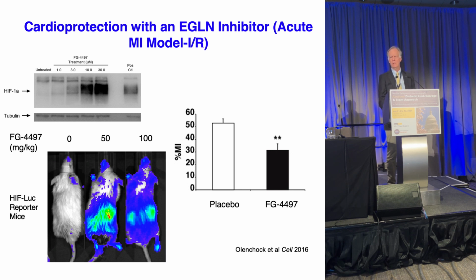So here's an experiment where in cell culture, we added a tool compound that stabilizes HIF. Here's induction of HIF by Western blot. I've introduced this reporter mouse to you earlier, but here we're giving the reporter mouse the HIF stabilizer rather than bona fide hypoxia. You see stabilization of HIF.